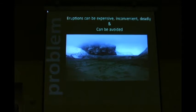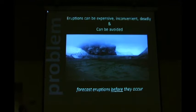But it turns out they're fairly easy to avoid, especially in Alaska. Because unlike many parts of the world, we don't have hundreds of thousands of people living on the slopes at high elevation up a mountain. If someone says, stay away from Korovin Volcano, well, by and large, that's something we have the flexibility of doing. So all we need in order to do that is a good forecast. If we know about an eruption before it's going to happen, we say, stay away. It's not that hard. It's best if you know about eruptions beforehand. You don't want to learn about an eruption firsthand as it's beginning.